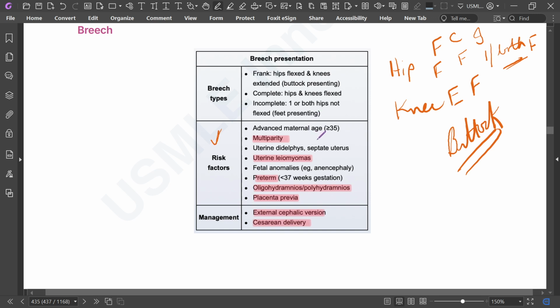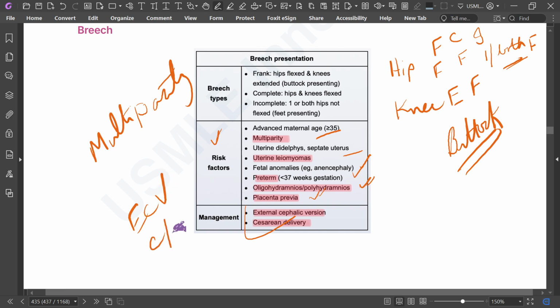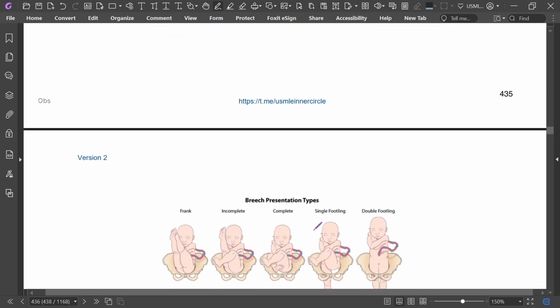Risk factors are advanced maternal age more than 35, multiparity, uterine didelphys, septate uterus, uterine leiomyoma, fetal anomalies, anencephaly, preterm less than 37 weeks of gestation, oligohydramnios or polyhydramnios, and placenta previa. Management is ECV, external cephalic version, and caesarean section.